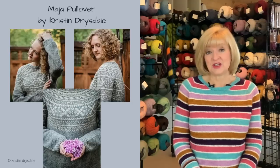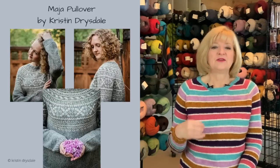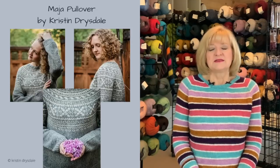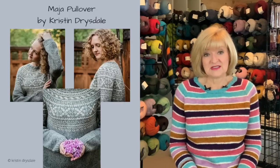The next on the list of five is the Maja pullover. This is also from the Nordic Knitting Primer, and it is the pattern that I've decided to knit as part of the cowl. So I won't talk about it too much here because I'm going to show you the colors that I've chosen to knit.